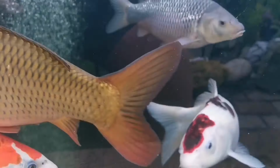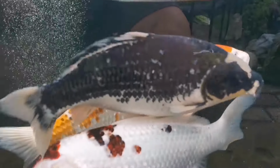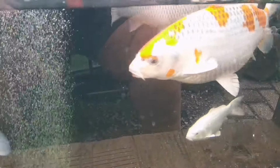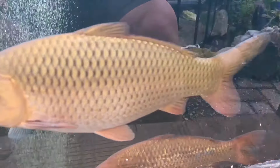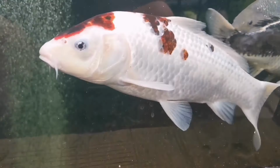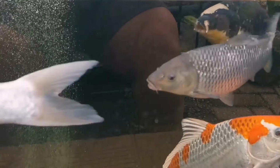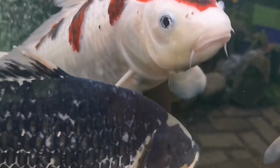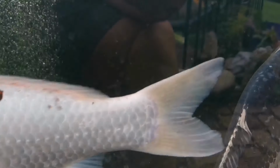So here we are, just to give a little update. I have done another scrape, mainly on the Kujaku, on the Matsukawa bake, and on that little chag there underneath the big chag, and there are no Trichodina. So no trace at all, not even dead ones. Really happy. It looks like it's a very good result. Fingers crossed.